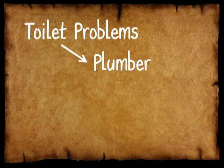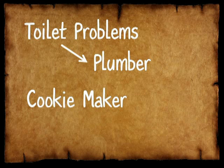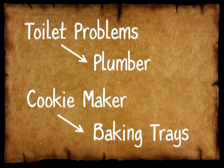Here are a couple of quick examples. If your toilet backs up, then you have an intense pain that can only be alleviated by a plumber. If you spend half your spare time baking cookies, then you have an irrational passion for baking trays. See what we mean? Remember, all you need to do is get a yes to both of these questions.